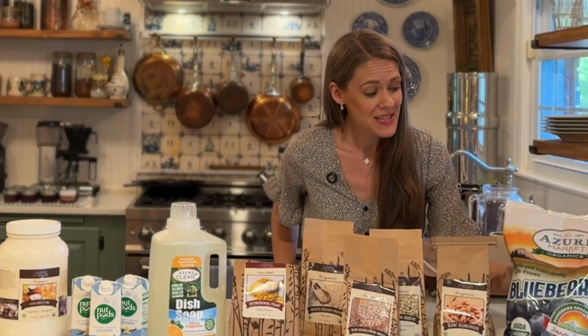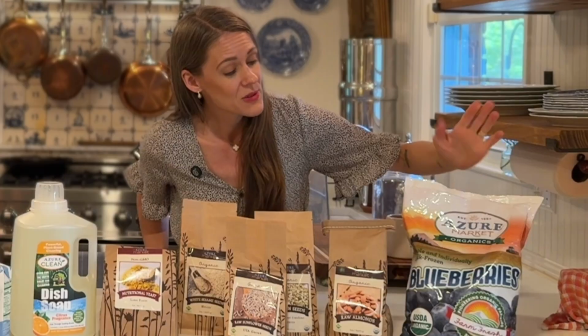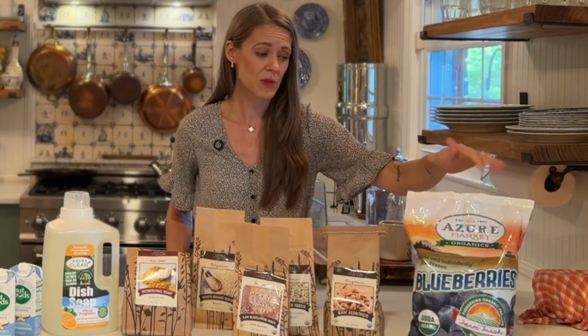And then last but not least, blueberry season is upon us, but not for another few weeks. And so I needed some more frozen fruit for my smoothies. So I decided to buy the Azure brand organic blueberries. And so this is a 5-pound bag. The price was pretty reasonable, and I always enjoy having some kind of frozen fruit on hand. So that's it for my Azure order.